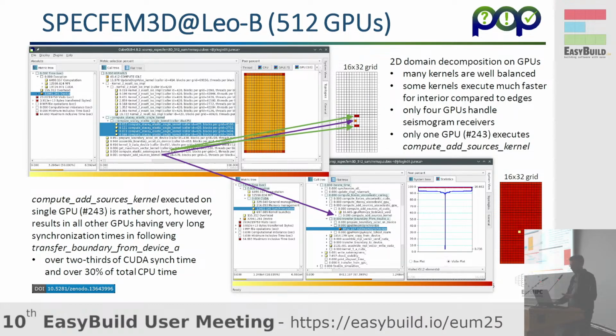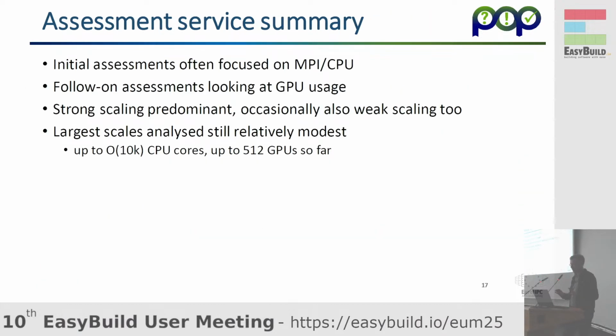In the interest of time, I'm going to skip over going into further detail here and just move on to summarizing what we get. We have primarily focused on MPI, internode performance, but we also look at what's happening on the CPU as well, whether it's vectorization and how the caches are used. We're increasingly seeing more cases where we need to look at how GPUs are used, and we're starting to get more experience with that. Most of the cases we're working with are strong scaling cases where that's the most interesting. Weak scaling is much easier, and some applications are more interested in that aspect.